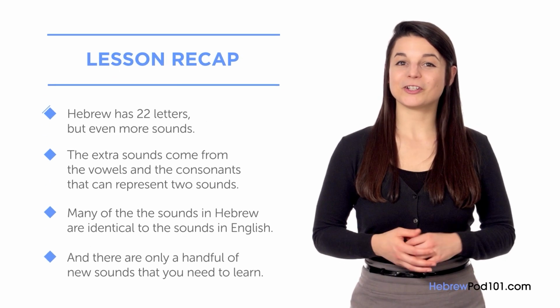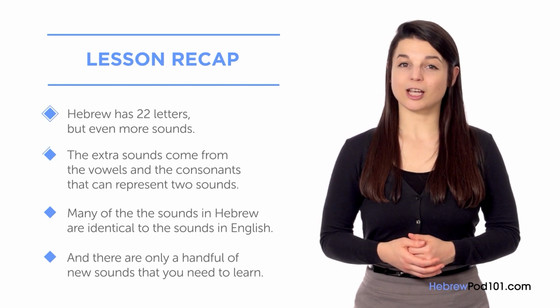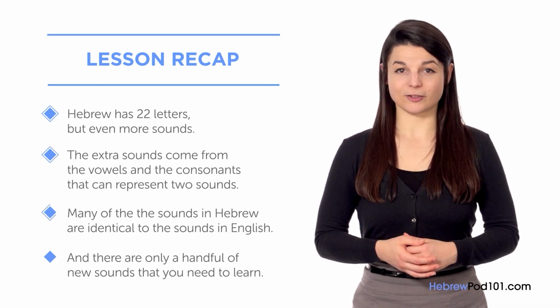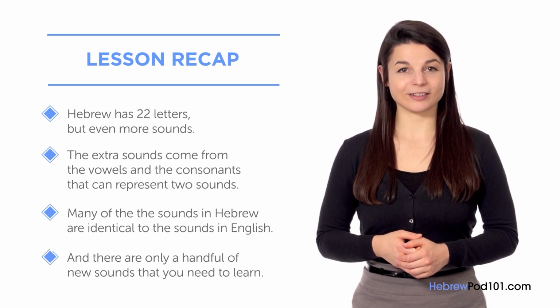Let's wrap up this lesson by recapping what we've learned. In this lesson, you learned that Hebrew has 22 letters, but even more sounds. The extra sounds come from the vowels and the consonants that can represent 2 sounds instead of 1. Many of the sounds in Hebrew are identical to the sounds in English. And there are only a handful of new sounds that you need to learn.